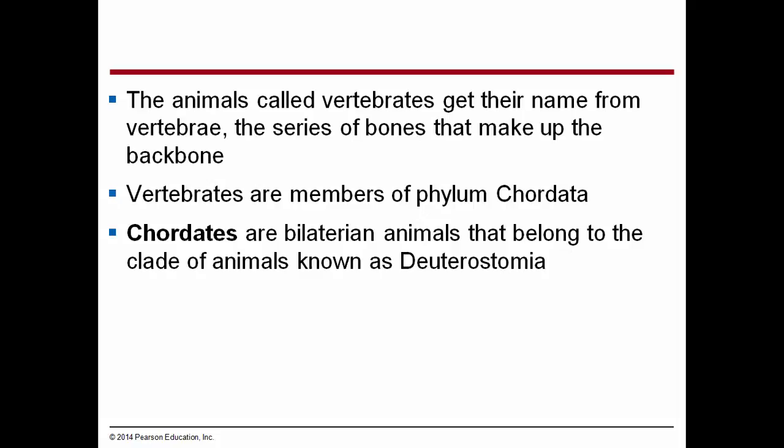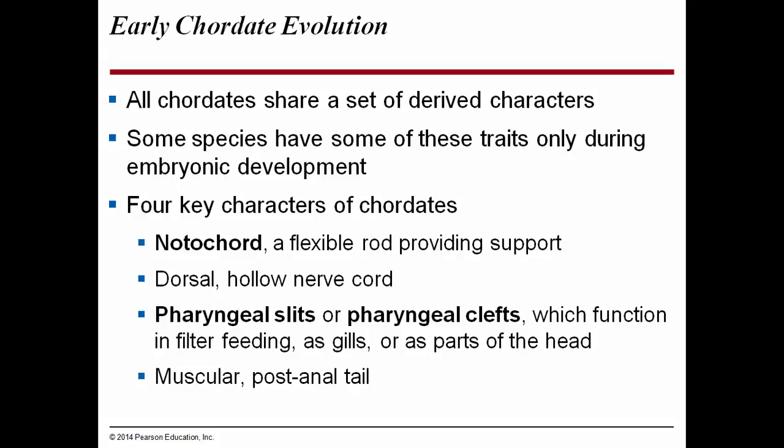Vertebrates are members of the phylum Chordata. Chordates are bilaterian animals that belong to the clade of animals known as Deuterostomia. All chordates share a set of derived characters. Some species have some of these traits only during embryonic development. Four key characters of chordates include a notochord, which is a flexible rod providing support, a dorsal hollow nerve cord, pharyngeal slits or pharyngeal clefts, which function in filter feeding as gills or as parts of the head, and a muscular post-anal tail.